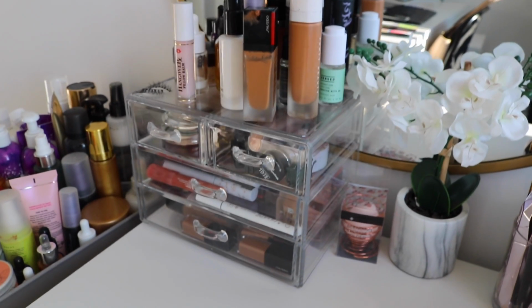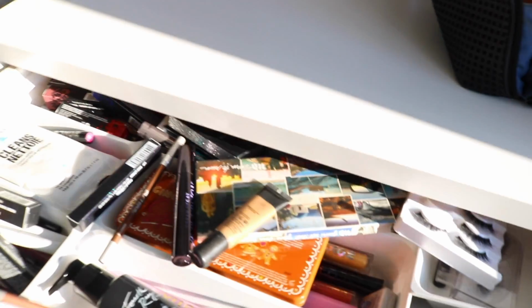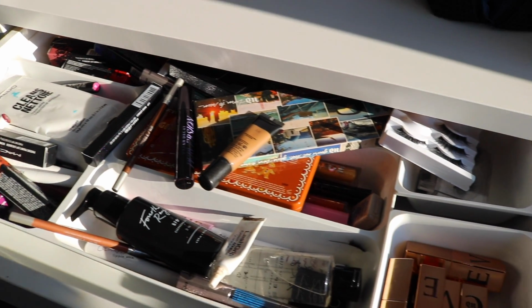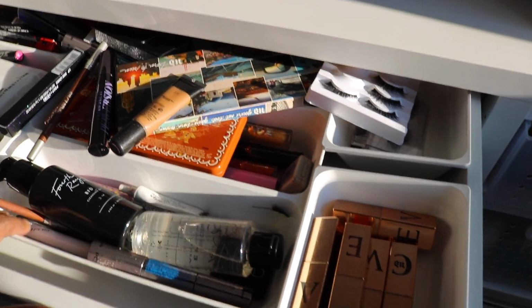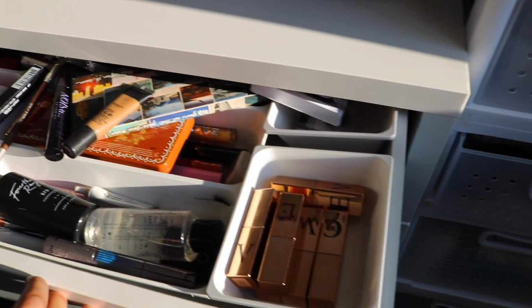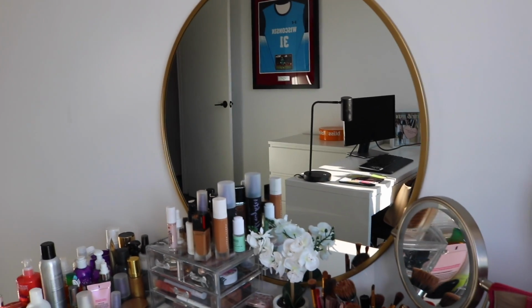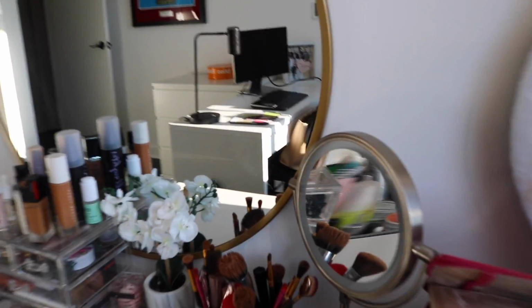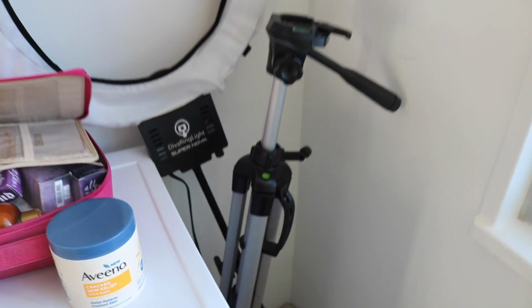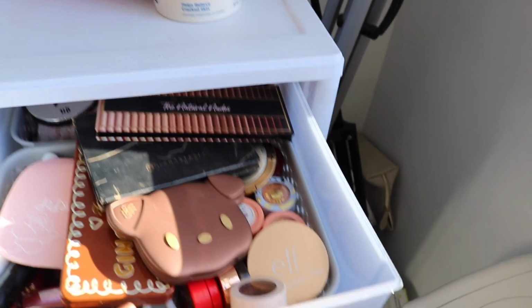So as you guys can see, I have a lot of makeup stored in there. Also, I keep a lot here, and I bought these little pockets from IKEA as well. I obviously need to reorganize. This is a mess, but it does help store things. This awesome mirror is from Target. It was like 50 or 60 bucks. I think a lot of people have it. More products where I store my equipment for filming, and then more storage I bought from IKEA.